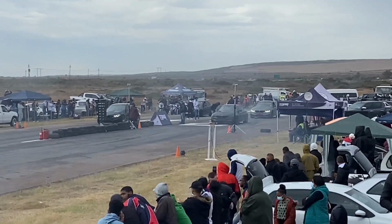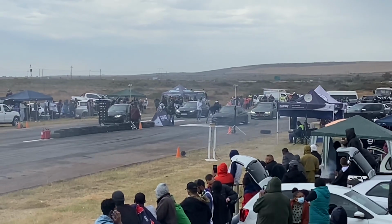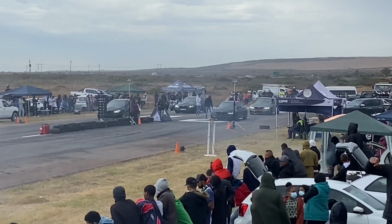Guys, I think that is a Model QM. It'll be now in the right hand lane. The single turbo is 45 engine. Let's see what he can do.